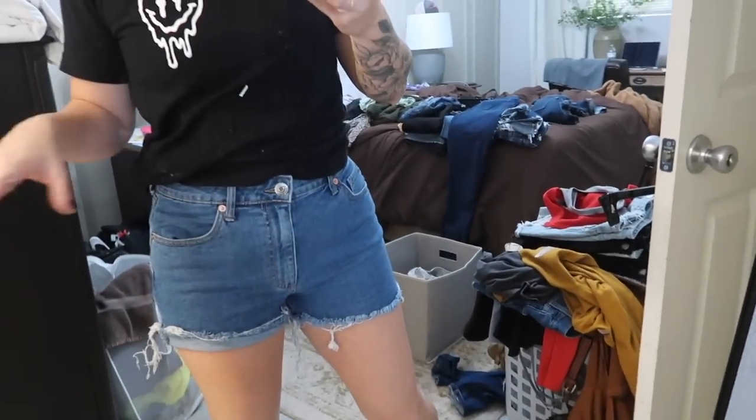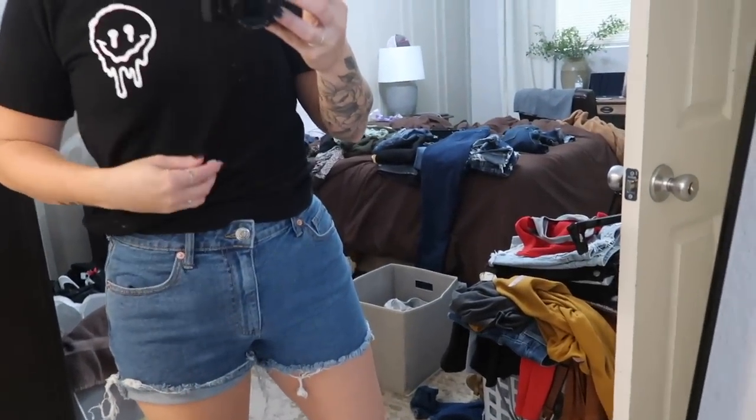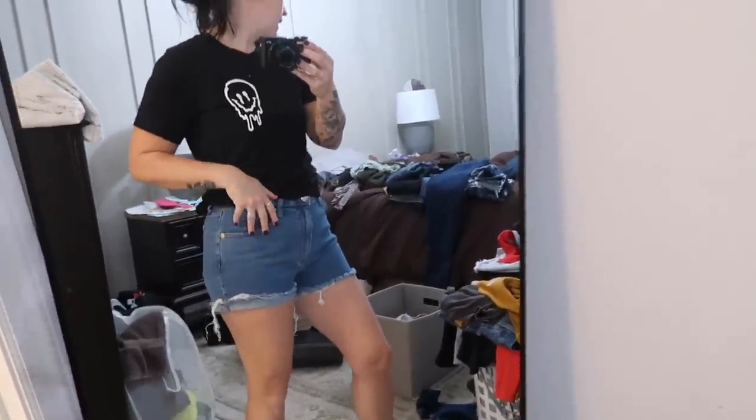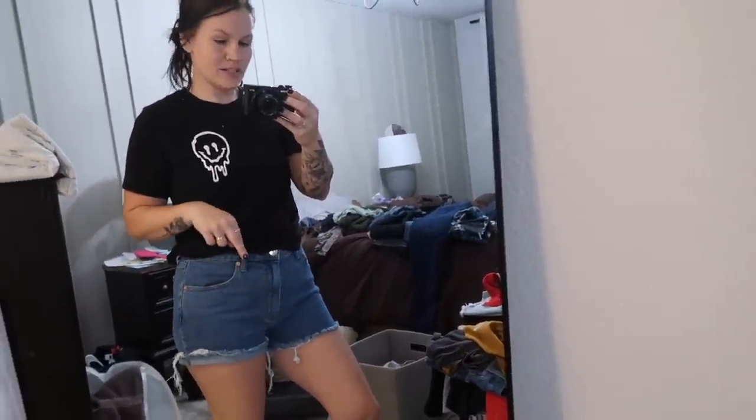Okay, so I'm to the try-on portion now. Oh, and I got lint and dust and everything else all over me. So I'm going to try on some of the shorts that I was a little unsure if I was going to like. I do like these a lot. These are very comfortable. I feel like I would definitely wear these this coming up summer, so I'm going to go ahead and hold on to these and move on to the next pair.